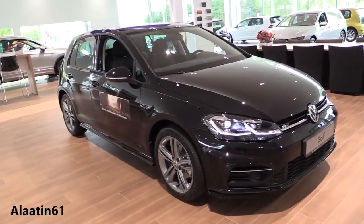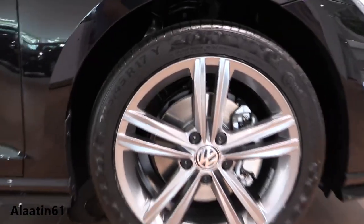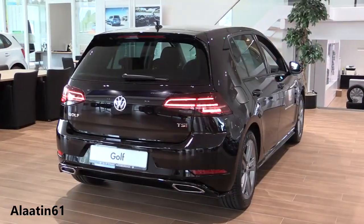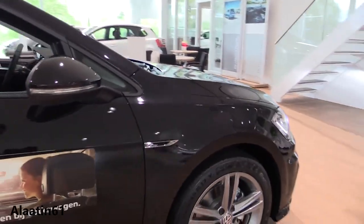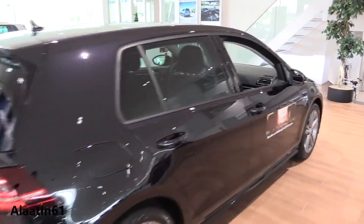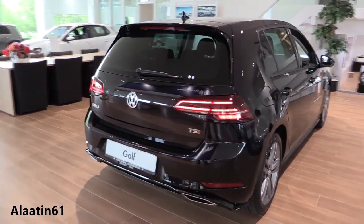Now when you look at the front, you can see that the new Golf has the LED headlights with the new LED daytime running lights. I think it looks gorgeous. This one is the R-Line Sport package, so you get the more aggressive front bumper. It's lower and it has bigger air intakes. Looks lovely in my opinion. The rims are also R-Line 5 spoke, 17 inch. You can also buy it with the 18 inch rims.